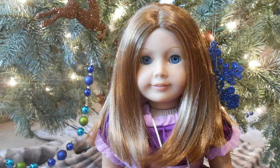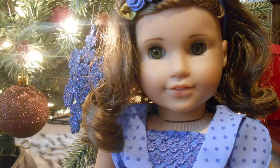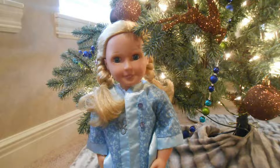It's Mal, and today I'm going to be showing you what my dolls are wearing for Christmas. I'm so excited to show you all of the outfits that my dolls are wearing. They look absolutely gorgeous, and I hope you agree, because, well, you should agree, because my dolls are amazing. Let's get started.